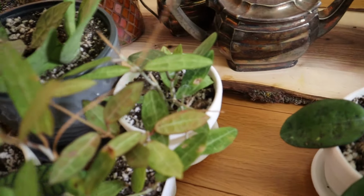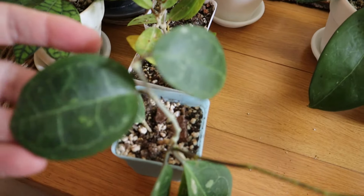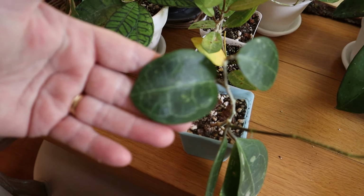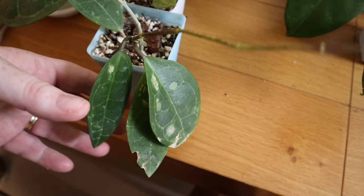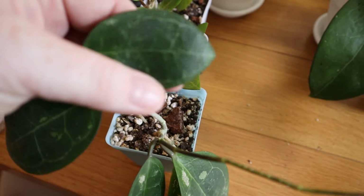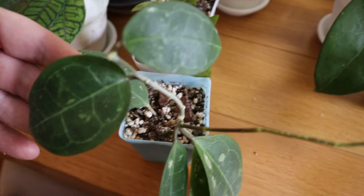Here we have my Hoya elliptica. So I have 1, 2, 3, 4 Hoya elliptica, but this is a different species of elliptica. Oops, look at the size of the leaf on that. She's just started to put out new growth, and there is some damage on there, but I haven't been able to find any bugs. These are the new leaves. I'm hoping that this is kind of normal. If anybody knows, they might be able to tell me, but look at how big the leaf is.